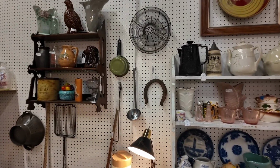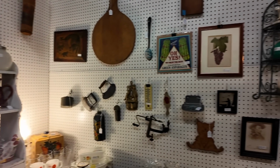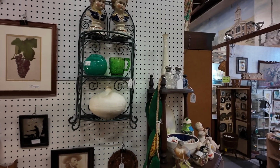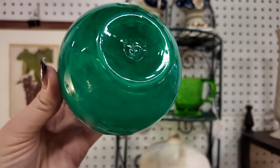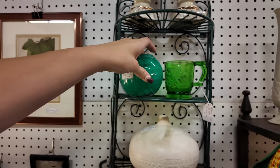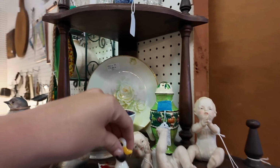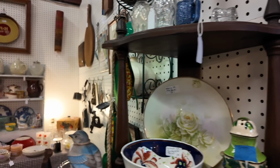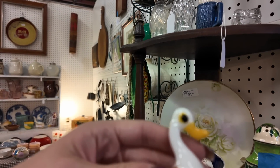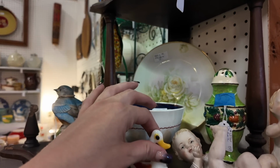All right. We've got quite a nice little haul up front, but we could still find some treasures. What is this? Blown glass. That's pretty. No markings on it. Look at this little duck. Glass duck, $4. I picked up a whole bunch of little glass figurines earlier today. Do I really need another one? Yes, but no at the same time.